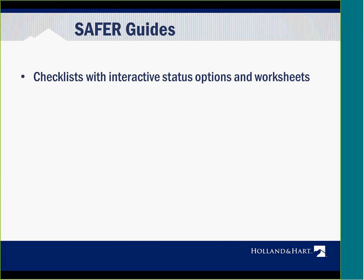Within the SAFER guides, there are checklists with interactive status options and worksheets. So the guides are things where you can go in and select the box or go through the checklist and select the bullet that you've hit or have implemented, in part, certain configurations or certain processes that are suggested and recommended.